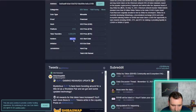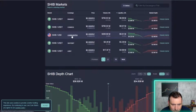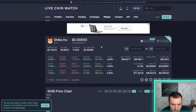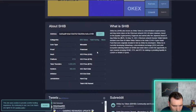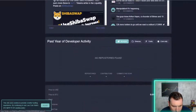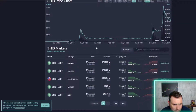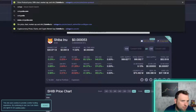968,000. So not quite to 1 million yet, but getting there. And let's see if this supply has updated any, because they've been burning the hell out of SHIB the last couple of weeks. I don't know if they're continuing to burn SHIB right now or what, but where's my circulating supply on this? There it is. So still showing 589 trillion in supply. Let me check CoinGecko. CoinGecko might be a little bit more up to date.